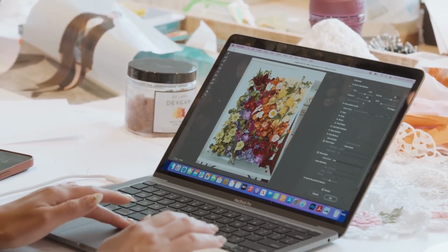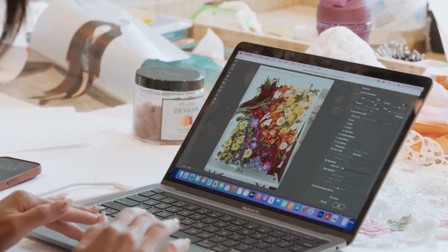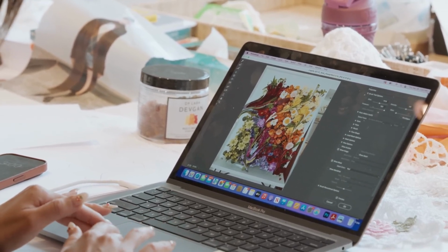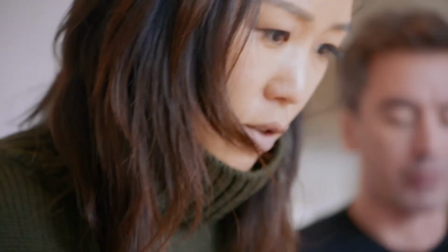Maybe I need a bigger brush. Yeah. Cool. Yeah, because I want to keep some of the flower element, but like making it look marbleized.